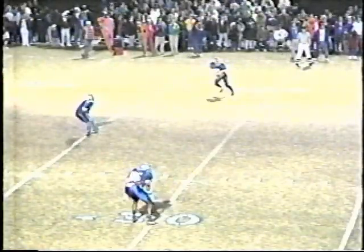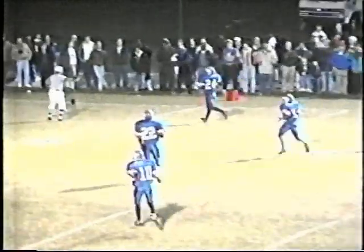Kennedy to kick off for the Purple. Purple kick goes into the end zone for automatic touchback. First and 10 Wildcats from their own 20-yard line.